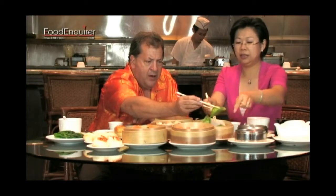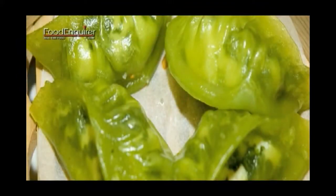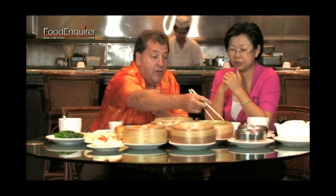And now we have a very artistic looking one because, first of all, it's a little sticky. Help me. Okay, what's this? This is called spinach chicken dumpling. The color is a natural spinach juice color, with chicken and spinach inside. And these are not on the menu.